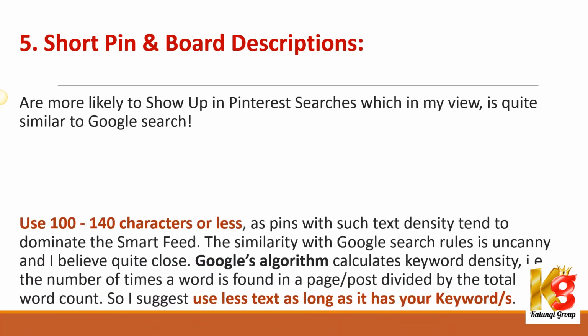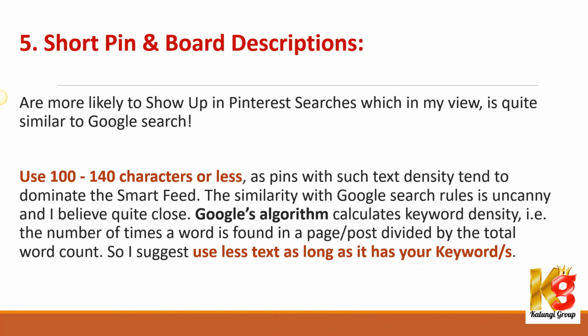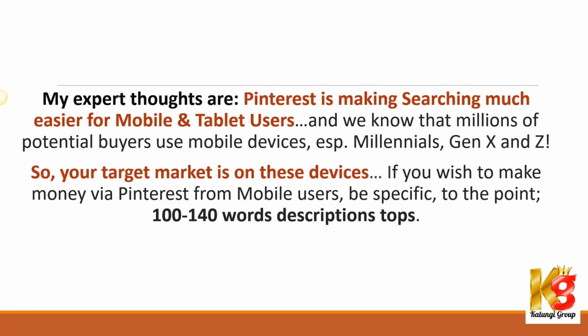I keep telling you that. Use 100 to 140 characters or less, as pins with search text density tend to dominate the smart feed. The similarity with Google search is uncanny. I tell you, Google algorithm calculates keyword density and the number of times a word is found in a page or post divided by total word count. So I suggest you use less text as long as it has your keywords.